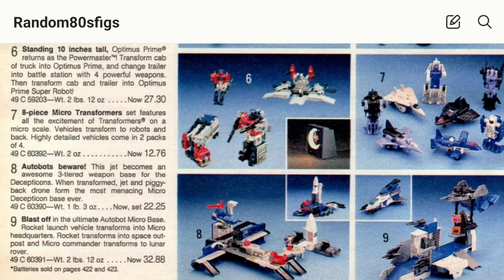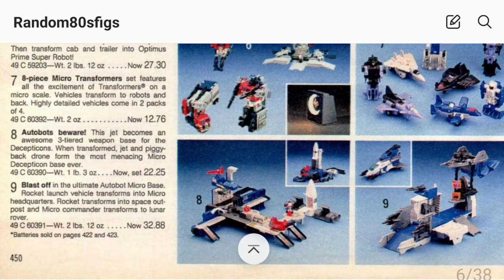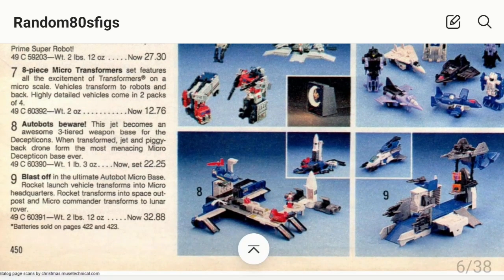Number 8, Autobots beware. This jet becomes an awesome 3-tiered weapon base for the Decepticons. I think they got 8 and 9 mixed up here. I could be mistaken. 9 is Blast Off, and 9 clearly is not Blast Off. I think that Blast Off is number 8 with the rocket ship and everything there. But anyways, one was an Autobot micro base and one was a Decepticon micro base.